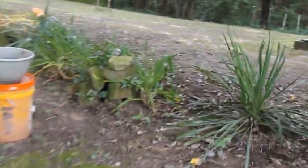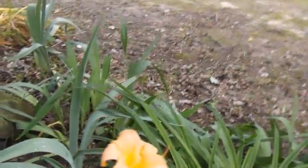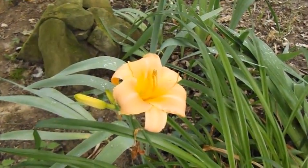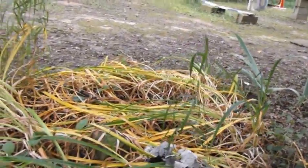Okay, this little area, we got a really pretty colored daylily. It's more a peach color. It's very pretty. Going to have to spray for mosquitoes again. These daylilies have pretty much died out. I'm not for sure what went on there.